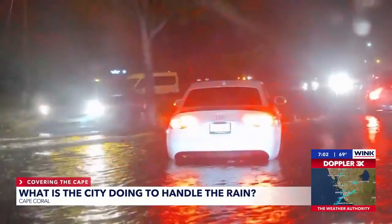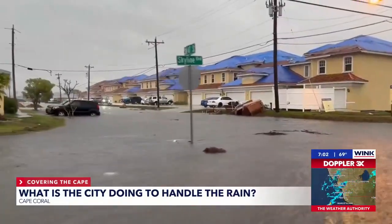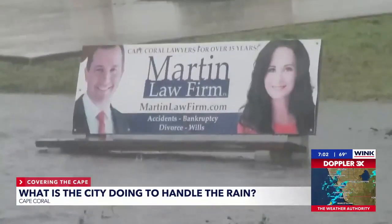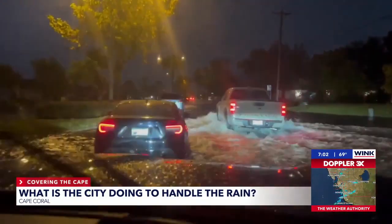Cape Coral City crews are working hard to address the hardest hit areas. However, with more rain expected, they are asking for help. They want residents and businesses to inspect drainage basins and grate tops in their neighborhoods. If debris is clogging them, they ask you to remove it.